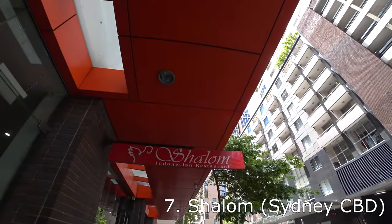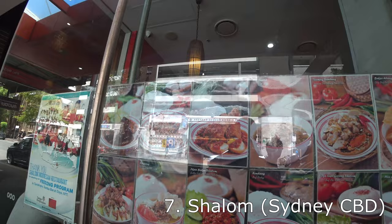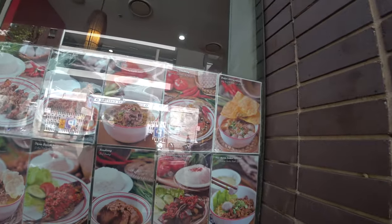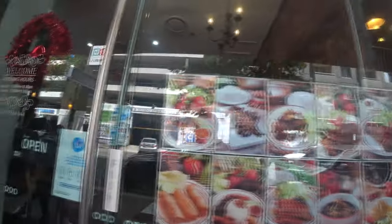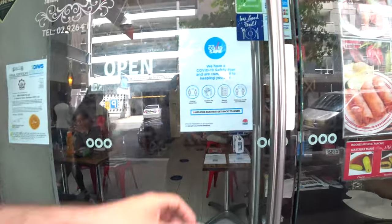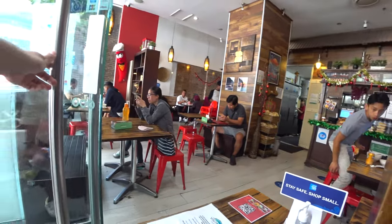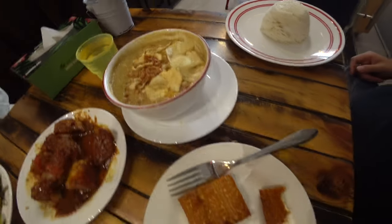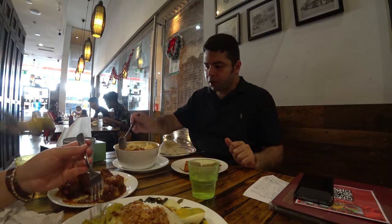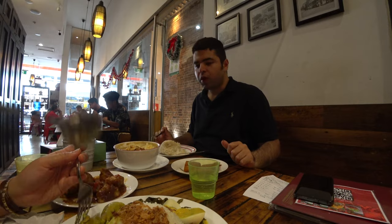Number 7. Shalom. Located in the Sydney CBD near Town Hall, this restaurant is a great choice for those who love variety, as they offer plenty of delicious foods to choose from. The batagor was absolutely delicious, and so was the nasi padang. The tongseng also tasted great, but in my opinion had too much of a milky texture and feel to it, which was kind of weird and unlike any of the other tongseng that I've tried in the past.